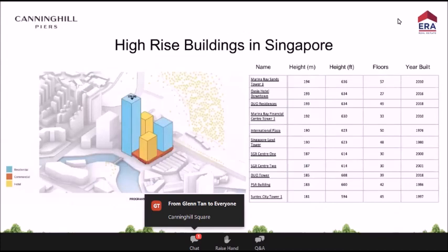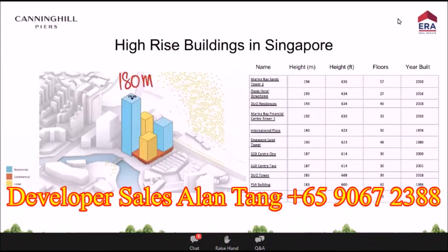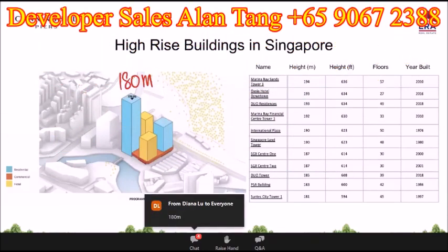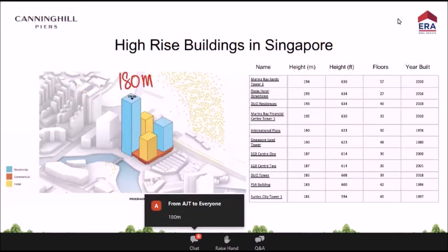High-rise building in Singapore, I did some research, okay? Take note, ladies and gentlemen, everybody help me type in 180 meters. No need to go and remember 179.95. Everybody type in 180 meters. So what's the meaning behind 180 meters?